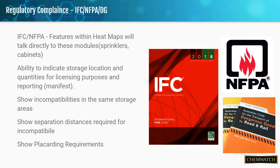The heat maps will allow you to set your own limits per location, and give you visual representations of the signage and placarding required on each room. Also the ability to produce detailed maps of the facility, which may satisfy your manifesting requirements should your volumes require you to do so. And of course, these things could be communicated directly to emergency responders at any time or at the time of an incident. Moreover, you can add features to the room like sprinklers, bunding, DG storage cabinets, or any other engineering control that may help mitigate the risks there. The presence or lack of these controls can automatically be taken into account with some of the other features we have, like you can see there, the IFC and NFPA fire codes.